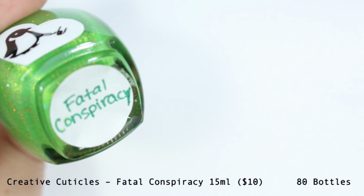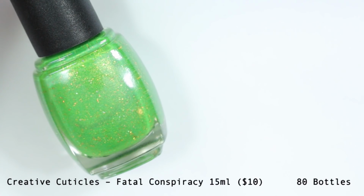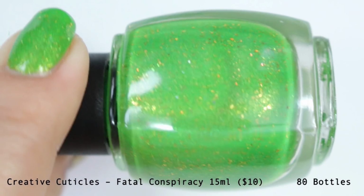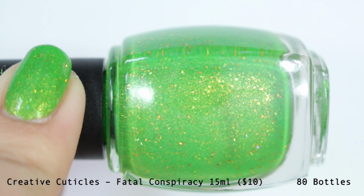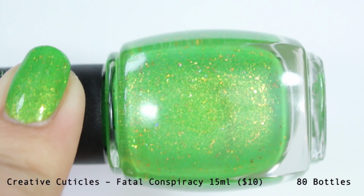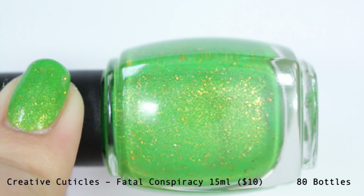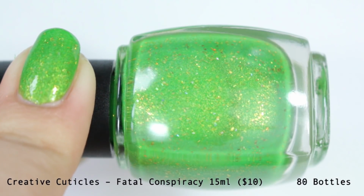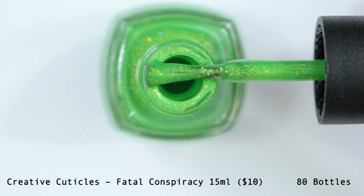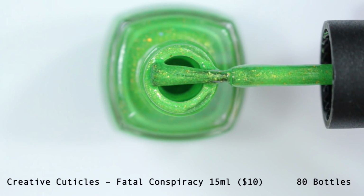Next up, we have Fatal Conspiracy from Creative Cuticles, and this is like the ultimate summer polish because we are dealing with this super intense lime green polish that has some green and gold shifting micro flakies in here. There's also a very strong green shimmer in here as well that's kind of like a yellow green. There are also some gold-like shards in here as well that really pop against this lime green background.